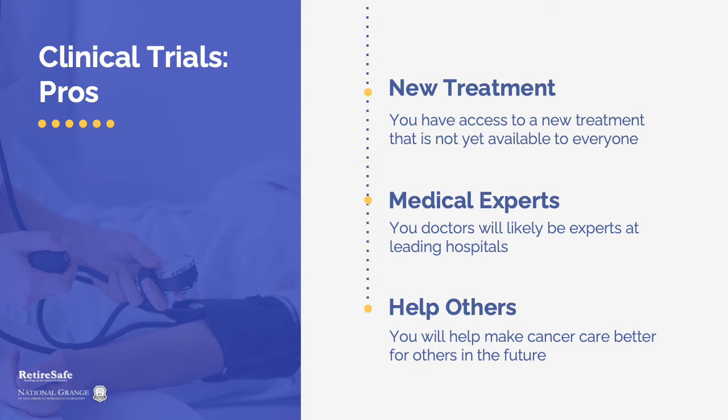Some of the benefits of participating in a clinical trial can include that you can try a new treatment that is not yet available to everyone. Maybe nothing else has worked for you, so this might be your best chance. Maybe you just want to try something new, knowing that there is a possibility you will benefit. You will also get care from medical experts at leading hospitals and health centers during your clinical trial. You'll likely see your cancer care team more often so that they can monitor your cancer and check for side effects.